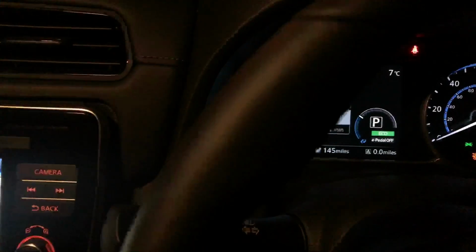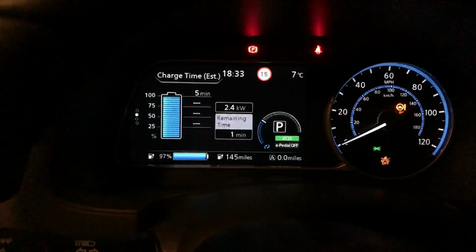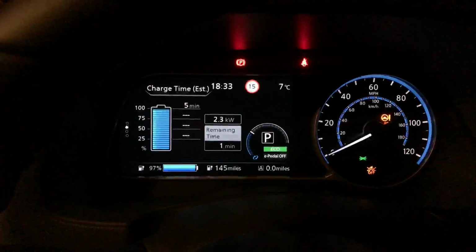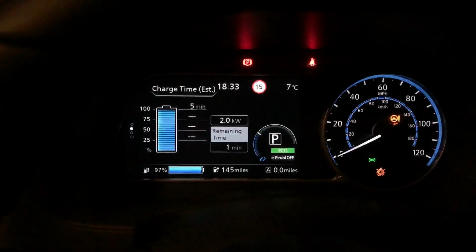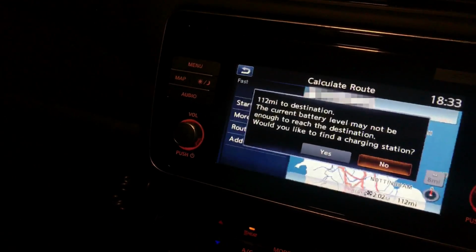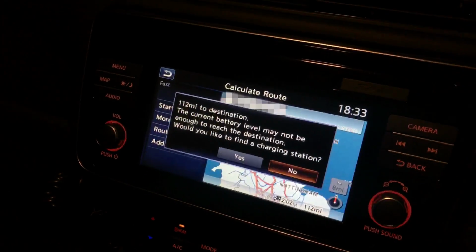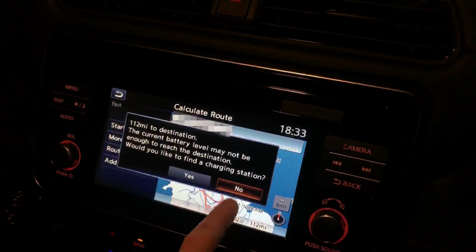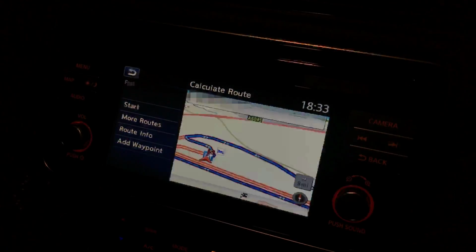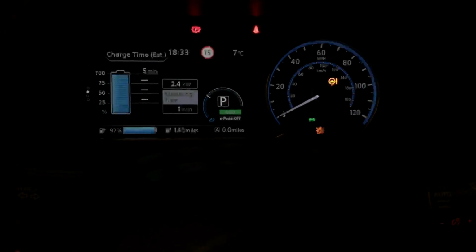While we're waiting, I will just pop my home into the sat nav, and we'll see if it comes up with a warning. You might not be able to reach destination. Crap. Okay, no, I'm pretty confident we will, despite the warning. So I'm going to say no to that. Proceed to the highlighted route. And yeah, let's see how we get on.